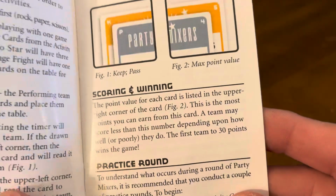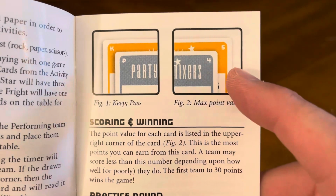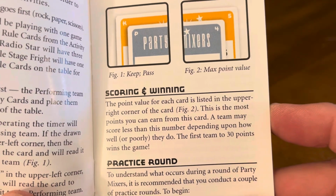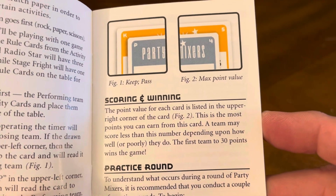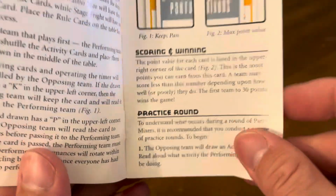Scoring and winning. The point value for each card is listed in the upper right hand corner of the card. There's the 5 and the 4. This is the most points you can earn from this card. The team may score less than this number depending upon how well or poorly they do. First team to 30 points wins the game. Do a practice round.